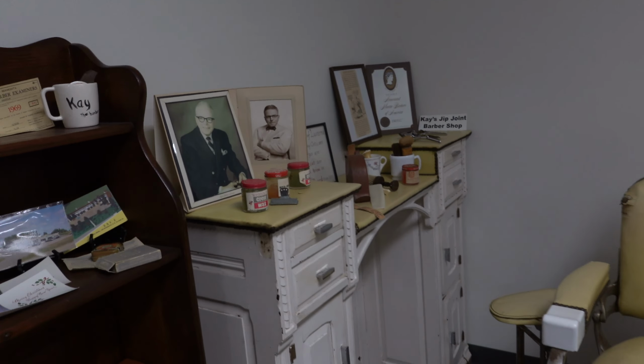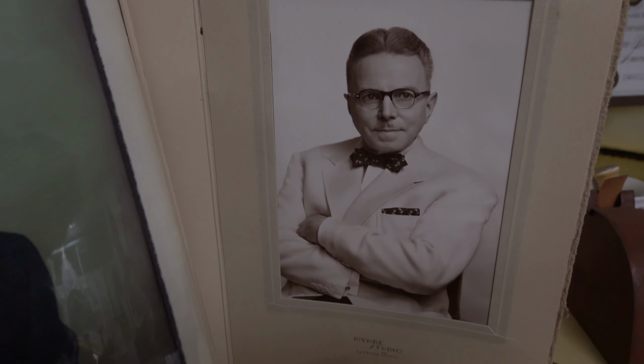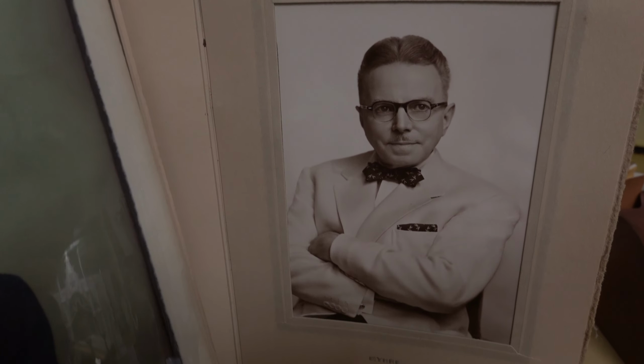This guy looks like Colonel Sanders a little bit, minus the beard. No beard, but he's got the suit and the bow tie. Say, what's the big idea?